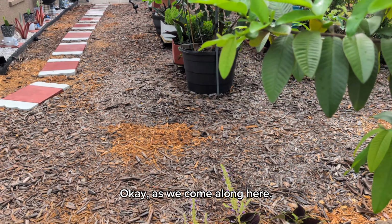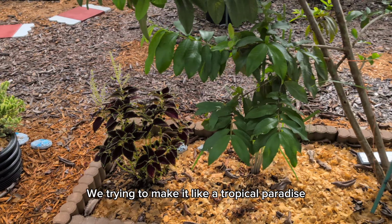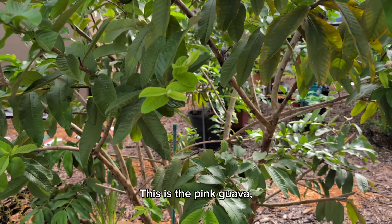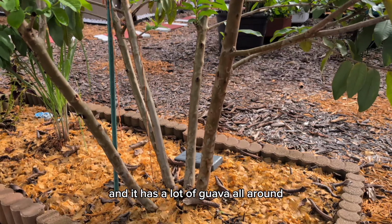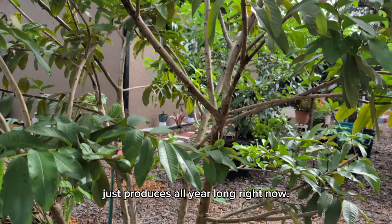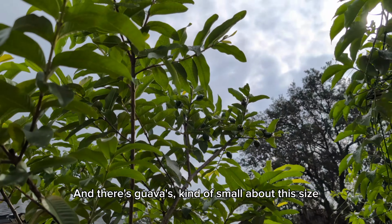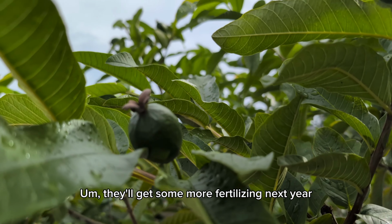Okay, as we come along here, these are just some more flowers. We're trying to make it like a tropical paradise and bring some color in it. And this right here is guava trees. This is the pink guava, and it has a lot of guava all around each part of the tree. This produces all year long. Right now, the guavas are kind of small, about a fist size when they grow. They'll get some more fertilizer next year to probably grow bigger.